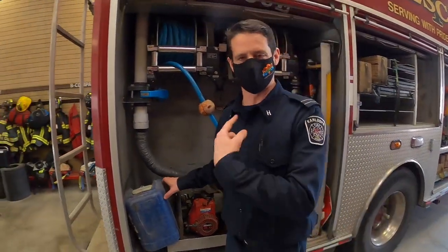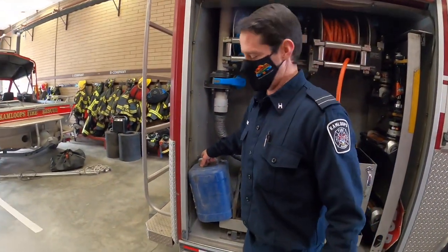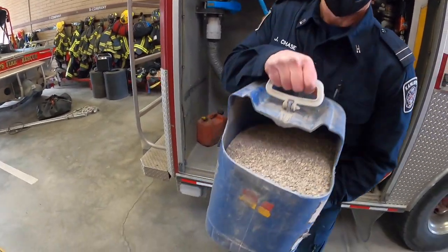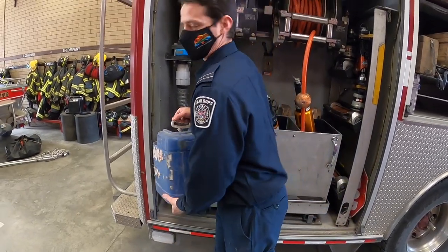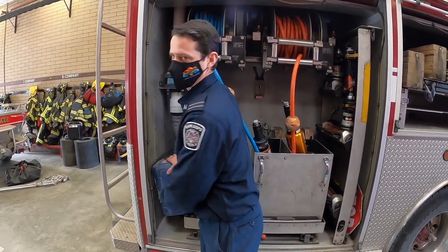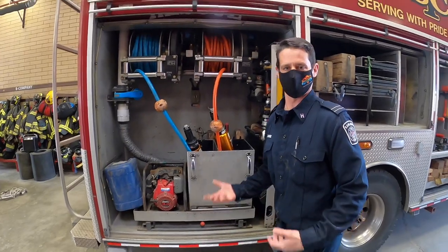One thing, if you see the rescue truck at an accident in town, you're probably gonna see this stuff. It looks like kitty litter. That's pretty much what it is, but it's a special absorbent clay that we put down on any fluids that have leaked onto the ground to try and absorb them.